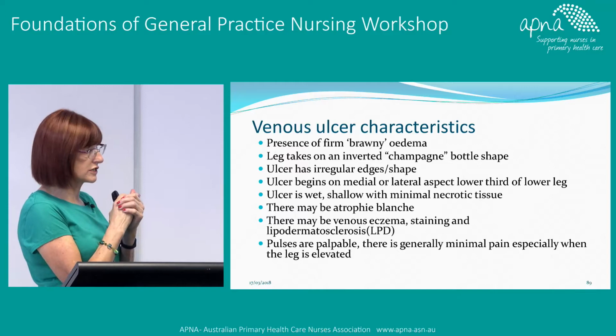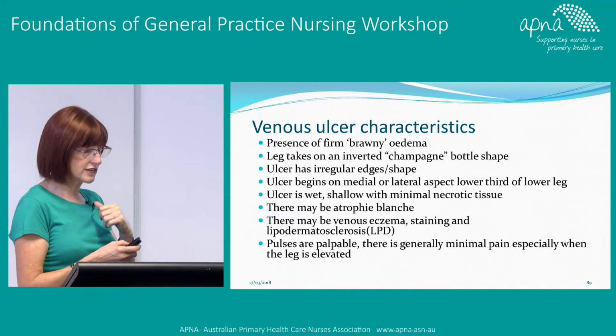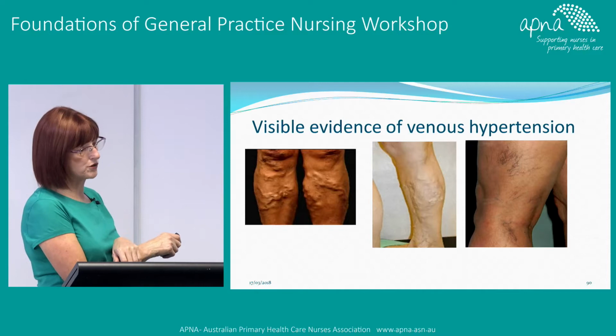Can you feel a pulse? And does this person sleep well at night? And where do they sleep? Because these people go to bed versus the arterial, which don't, and we'll come to that in a moment. So there's evidence of venous hypertension.